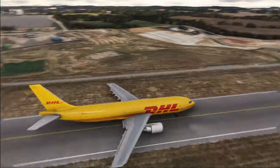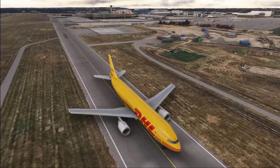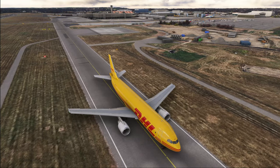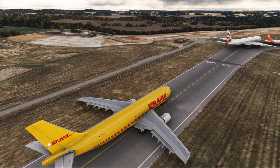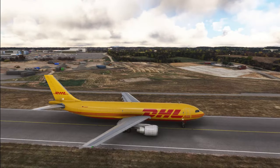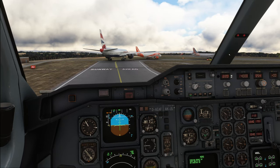I'm simply doing it because, well, you can see I'm not blocking anyone. There are a couple of aircraft coming there, but there's plenty of space here. Could have taxied a bit closer, but then again, you really don't want to have that jet exhaust smell in your airplane. Not even if you're an FO and you're flying the freighter where there's just two of you, you really don't want it.